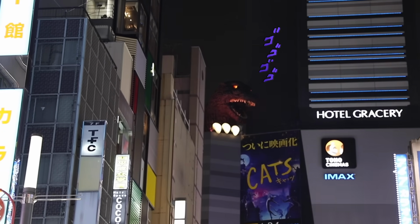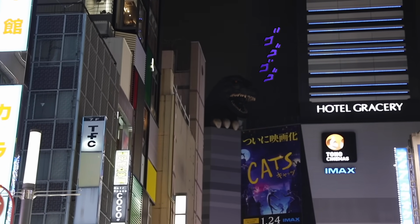Now, we're going across the very big intersection, and this is going to take us to almost Kabukicho. We're heading to the Toho Cinema. You can identify it by the giant Godzilla head on top of it. This is a very busy part of town. It stays open all night. You can find restaurants open here until 3, 4, 5 a.m. Some of them are even 24 hours.